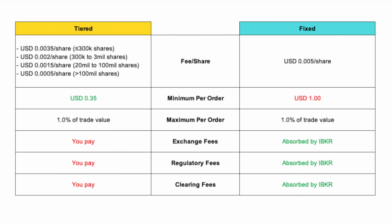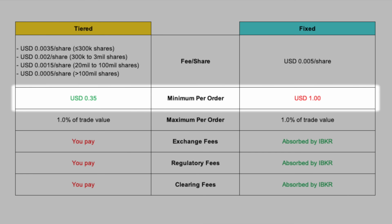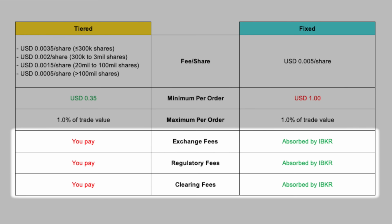Here is a snapshot of their comparison. In terms of fee per share, it is definitely cheaper on the tiered structure. To illustrate this better, look at the second row, minimum per order. It should be clearer now that it is much cheaper on the tier side with 35 cents minimum as opposed to the $1 minimum per trade on fixed. But that changes when you look at the last three rows. If you are on the tiered pricing structure, you have to separately pay exchange fees, regulatory fees and clearing fees. However, if you are on the fixed pricing structure, Interactive Brokers will absorb those miscellaneous fees for you.